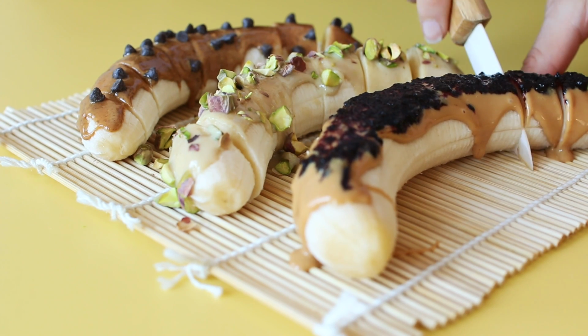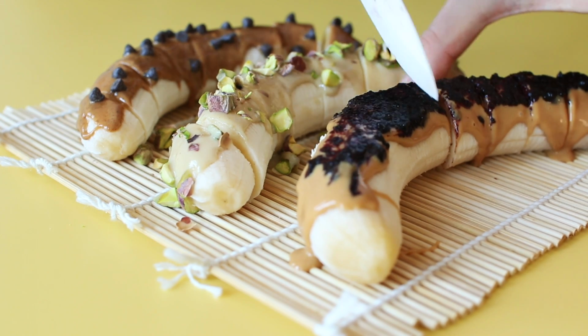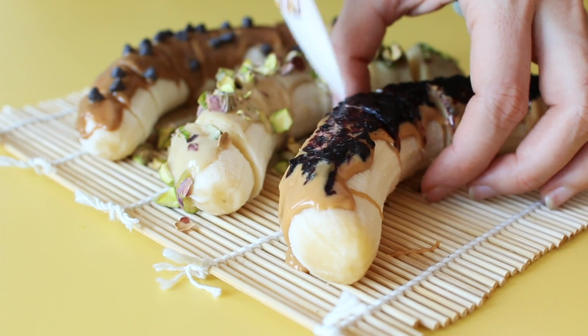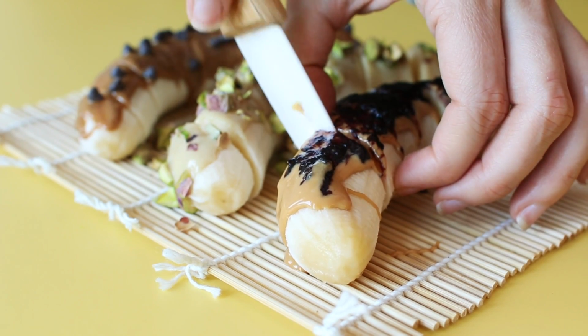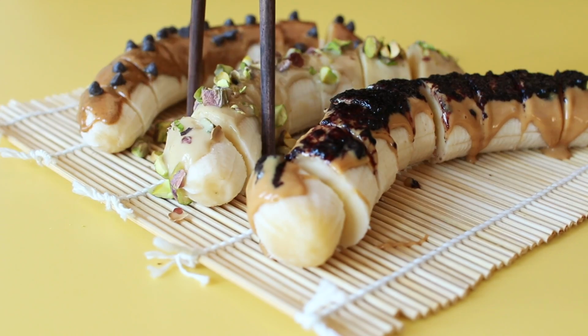Then all you have to do is slice it into like 1-inch pieces. I like to use our ceramic knives from the shop because they're great for cutting fruit and veggies. And they also help your veggies not get brown as quickly. And you are ready to serve. You can eat these with chopsticks. They're really fun, and I know you guys are gonna love them.